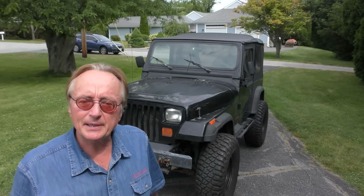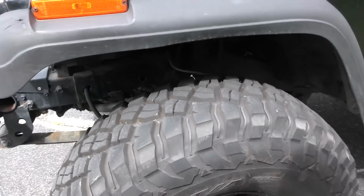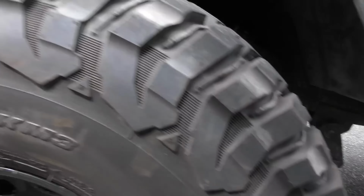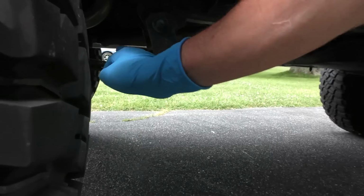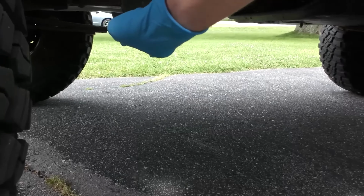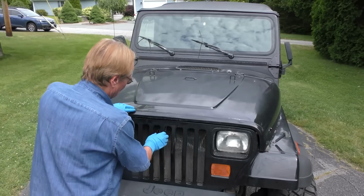First of all, this came from California, so it shouldn't be rusted, because these things are notorious rust buckets if they're up north. I mean, everything is rotten. As you can see, look, clean, clean. The springs are clean. These shackles would be rusted solid if it was a Massachusetts Jeep. And the first thing you're going to see is under the hood.